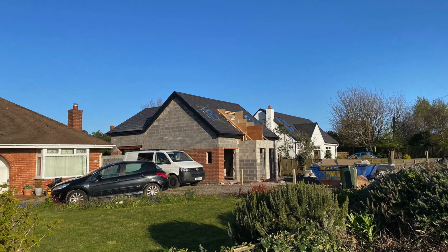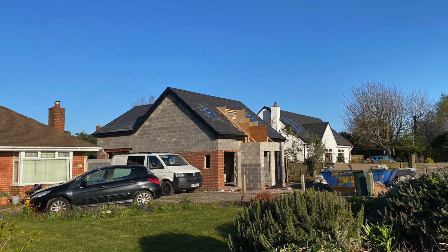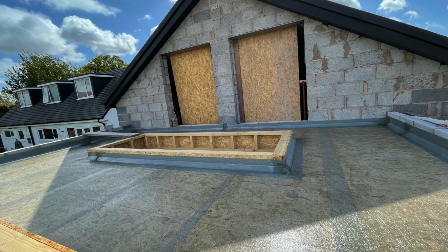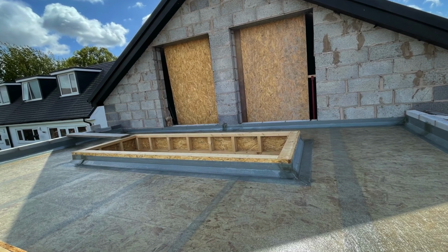Steel's going on the back there as well. Starting to look like a bit of a house now. You can see it all coming together. Windows going in. It's always great when you get things like windows. And there's certain stages you go along where it just feels great. Roof going on, obviously, is one of them.